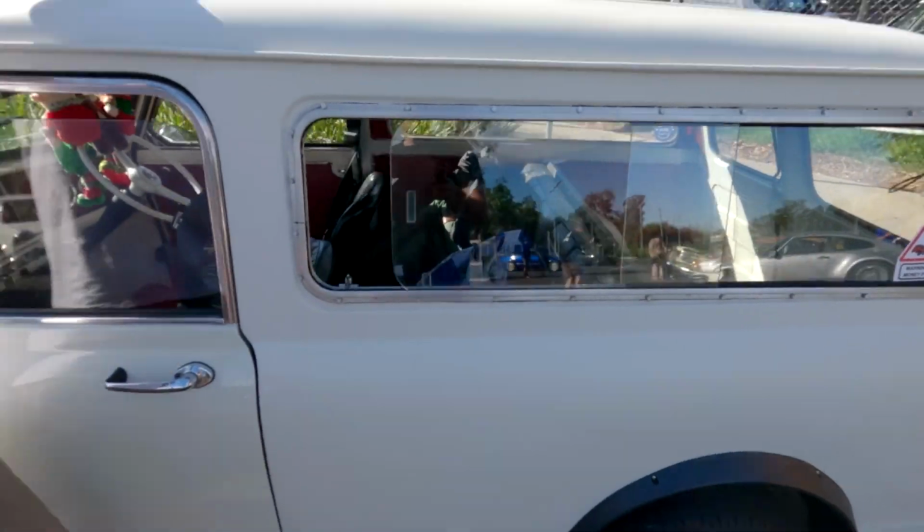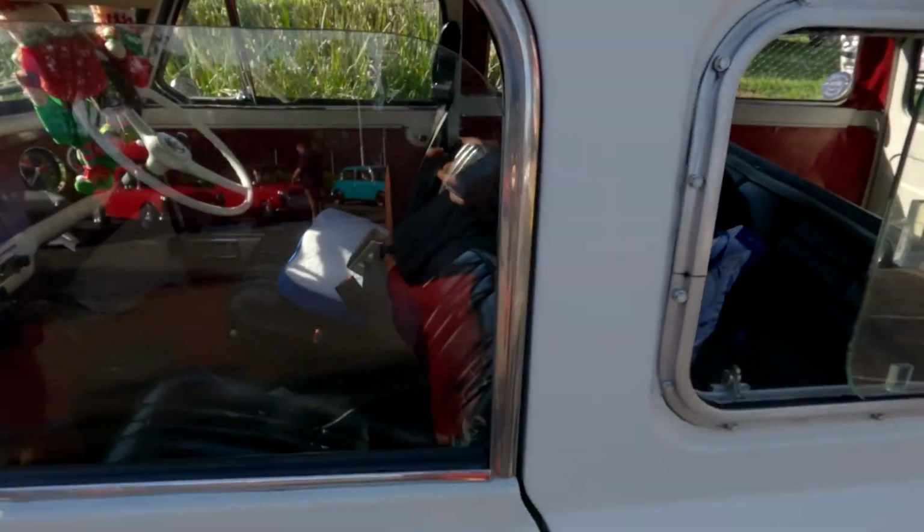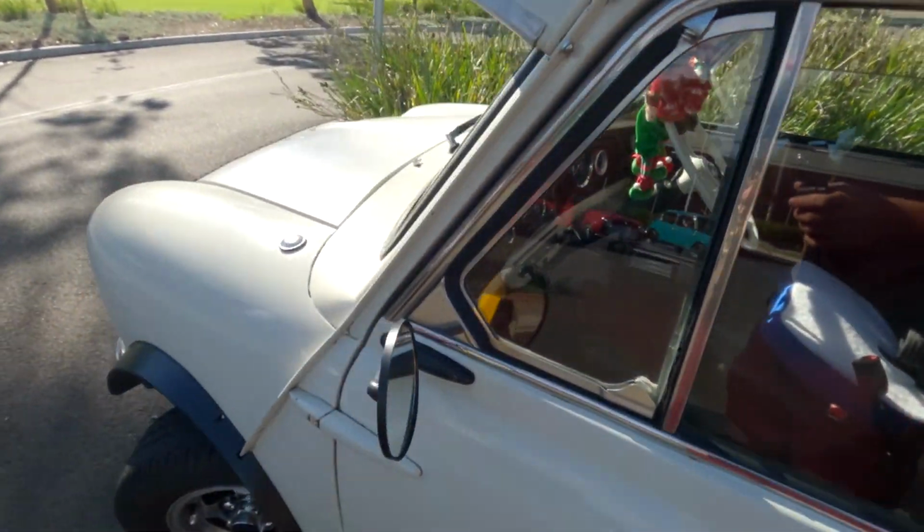Love this about the vans, the little pop top, just a little bit of air to be able to escape there when you cruise along and you're getting quite hot.